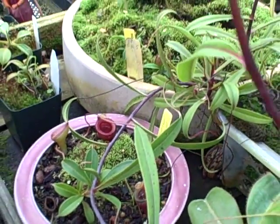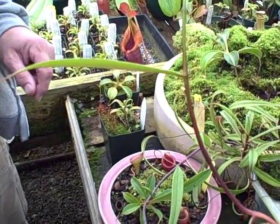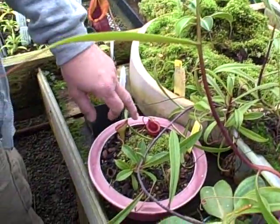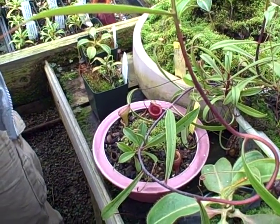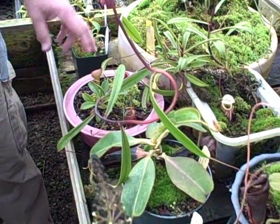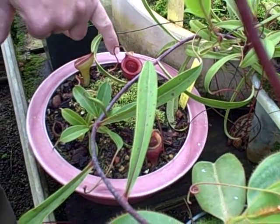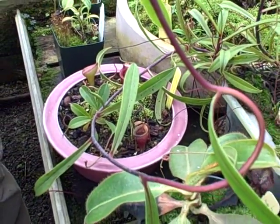Now, how do the traps work? I mean, I see there's water in there. Yes. They have nectar glands around the openings, and sometimes it's the color. And the insects or organisms, sometimes even animals, rodents, reptiles, etc., are lured to that. They slip, fall in, and they all have these collars known as peristomes, which help hold them in. Some of them have very waxy walls.